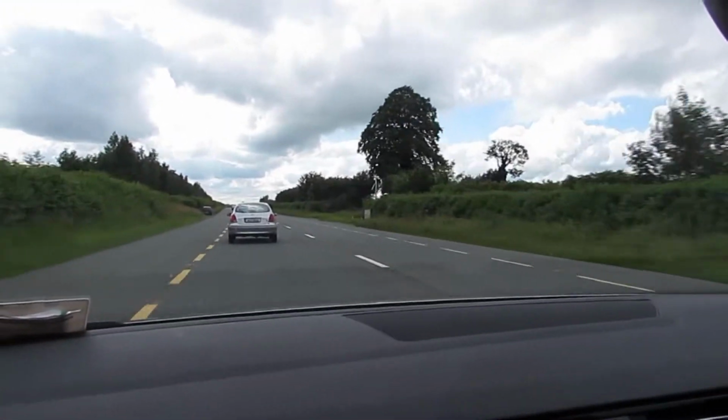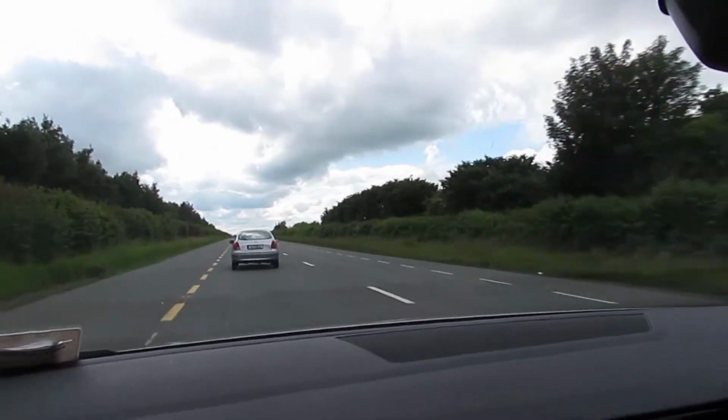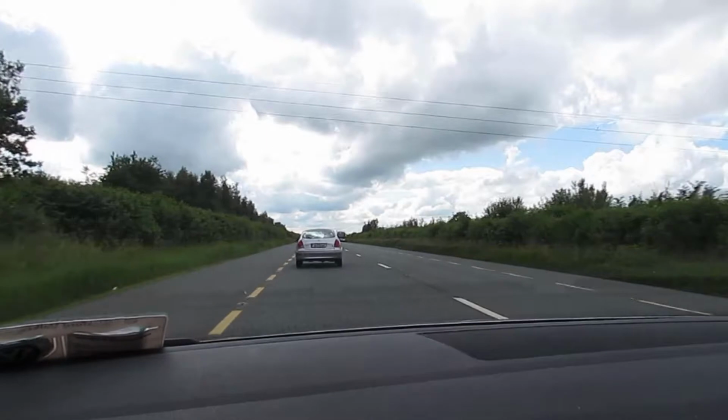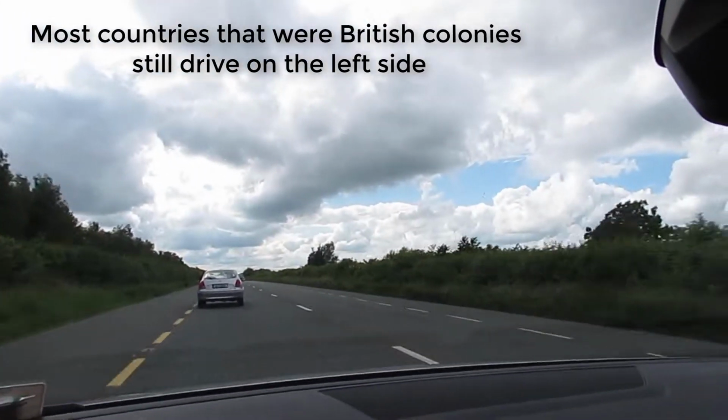Today we are recording a video of how to drive, or how not to drive, in Ireland. And probably one of the most important things to know is that you need to be driving on the left-hand side, as you see here.